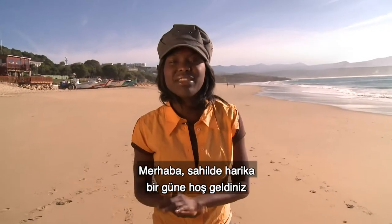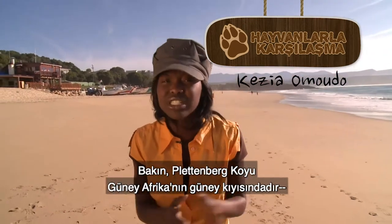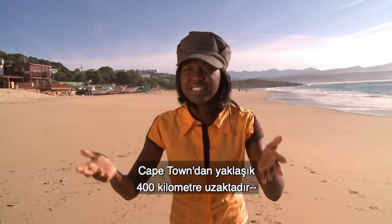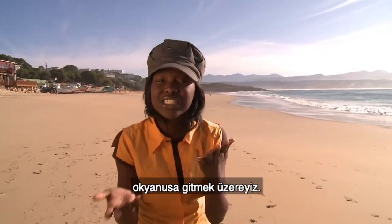Welcome, it's a lovely day at the beach and we're here at Plettenberg Bay. Now Plettenberg Bay is on the south coast of South Africa. It's about 400 kilometers away from Cape Town. And we're just about to go out into the ocean for some ocean safari adventures.